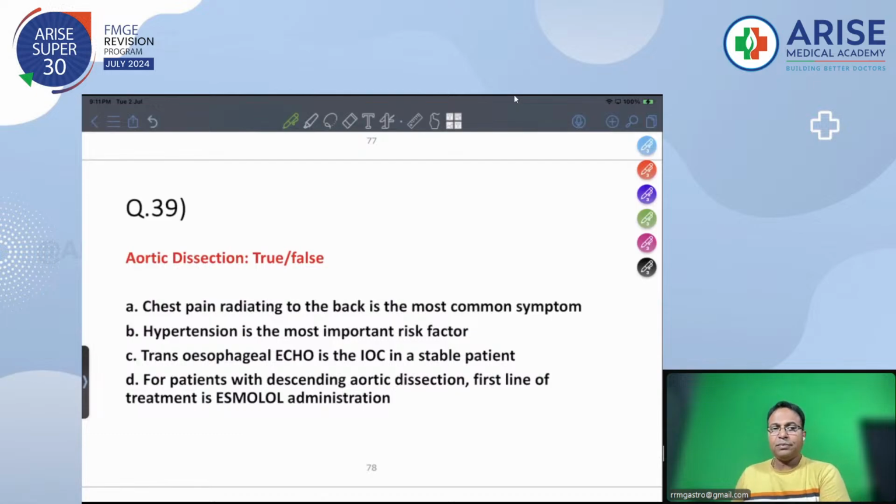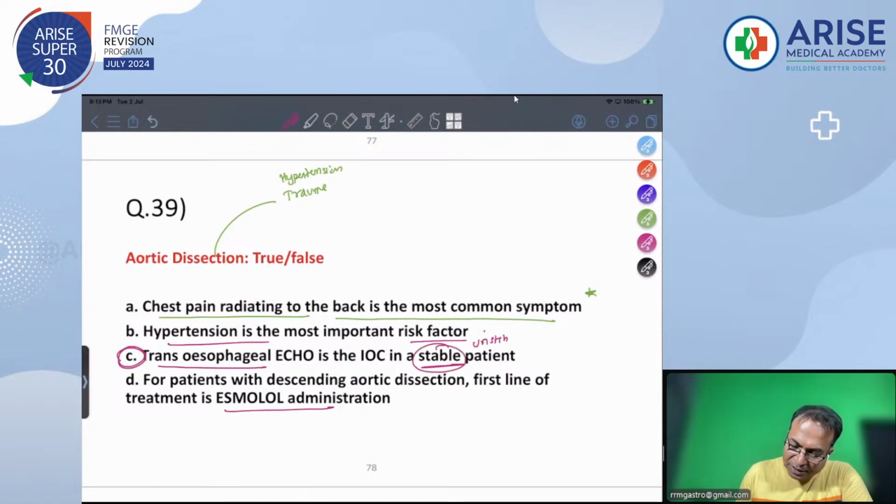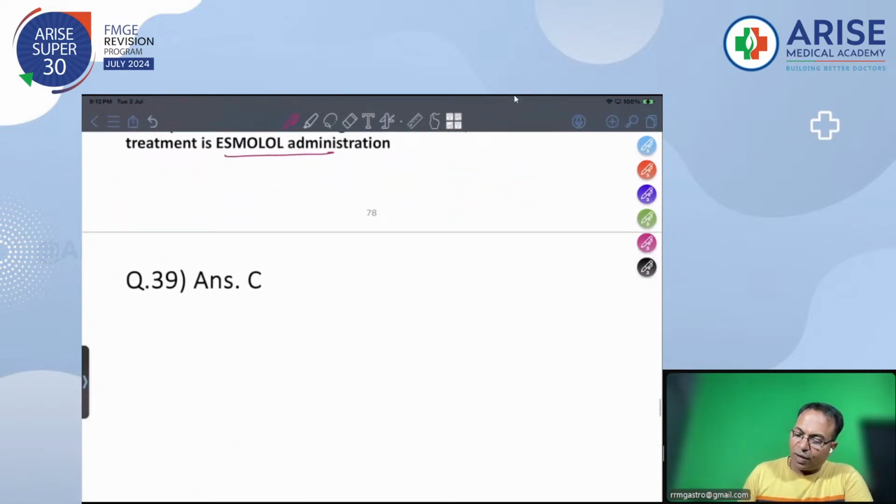Aortic dissection. All of you know it's one of the dangerous complications in patients with trauma as well as hypertension. Hypertensive patients will suddenly develop a tear in the aorta. They will have chest pain radiating to the back as the most common symptom. Yes, that is the correct answer. Hypertension is the most important risk factor. Transesophageal echo is done in an unstable patient. For patients with a descending aortic dissection, the first line of treatment is esmolol. Transesophageal echo is not done for a stable patient, it is done for an unstable patient. So that is the investigation of choice for a stable patient.